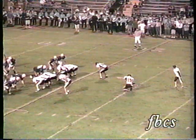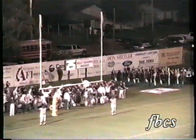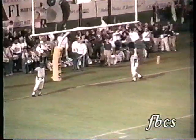Left-footed kicker. Miller is the holder. Snap is in good shape. The kick is on the way. It is no good. Hooks it into the band. That's why you take that penalty right there.